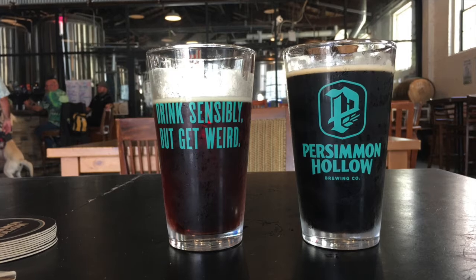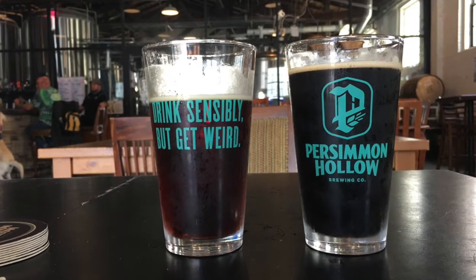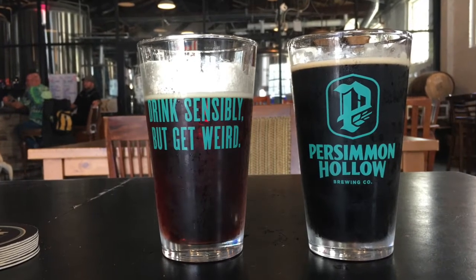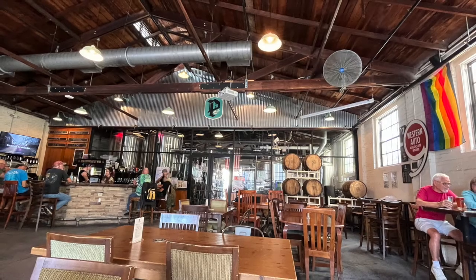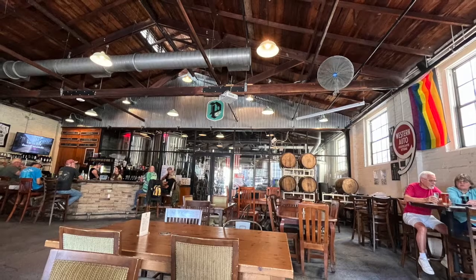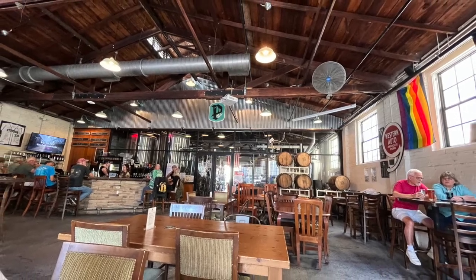Our beer for the day was going to be, my wife had a porter. It's a chocolate porter. I think it's called Three Wise Guys. And then I had a doppelbock. Very good beer. Both of them very good. So just going to walk around a little bit more on the inside there. Just show you what it looks like.